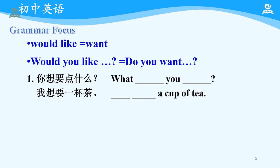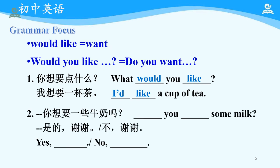你想要点什么？Yes, what would you like? 我想要一杯茶。I'd like a cup of tea. 你想要一些牛奶吗？Would you like some milk? 是的，谢谢，或者不，谢谢。We should use different expressions here. Yes, please. No, thanks.